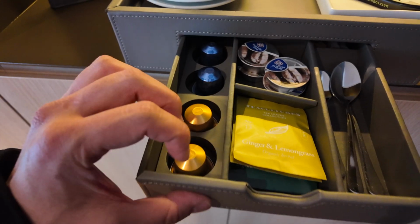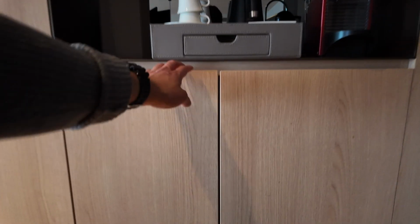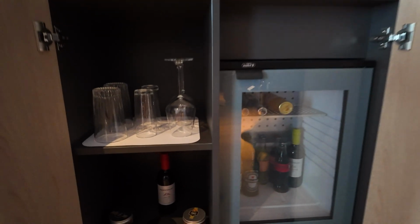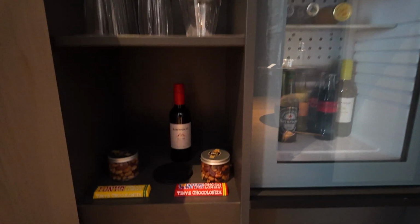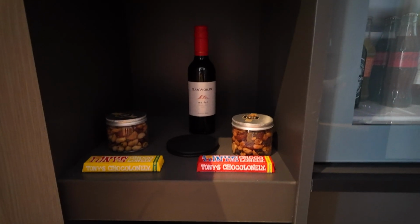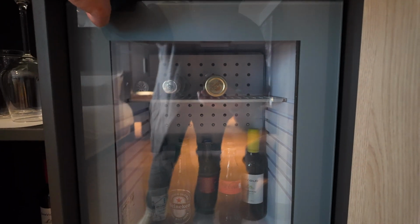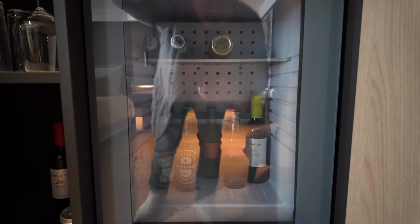Below the coffee and tea station, you're going to have a little mini bar. These are not covered, they're not comped. You do have to pay for them, and there is a list of menu prices. So you can purchase some wine, some mixed nuts, chocolate, and a mix of different sodas, beers and wines in the mini fridge.